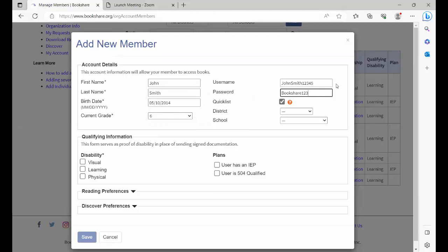Be sure to set a username and password, as this is how students log in and find their assigned books. Next, selecting the type of disability serves as proof of disability. Nothing more is needed. Also, be sure to note if the student has an IEP or 504. While these are not necessary for students to access Bookshare, we do collect this information for reporting purposes.